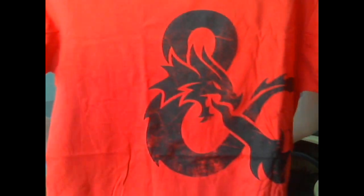Alright, so the first thing I'm seeing when I open the box is like a treasure map. And I can tell right off the bat we have a t-shirt. So let's see what this is here. This is a very cool dragon ampersand t-shirt. Not bad. Red. I don't have many red t-shirts, so I'm digging that. What else do we have here?